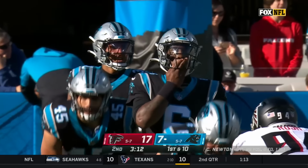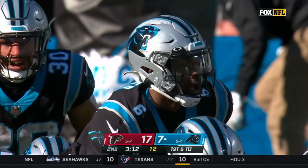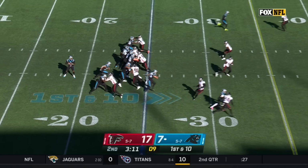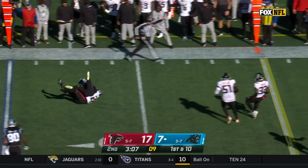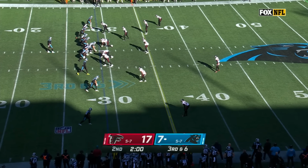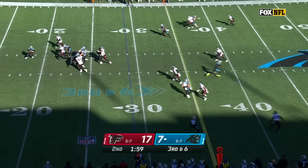P.J. Walker has come in at quarterback for Carolina. We mentioned that hit on Newton earlier in the quarter prior to the timeout, prior to the interception, returned for a touchdown. So something is obviously not right with Cam, as Fox is paying him to go to space. I've heard it all. Not sure about that.